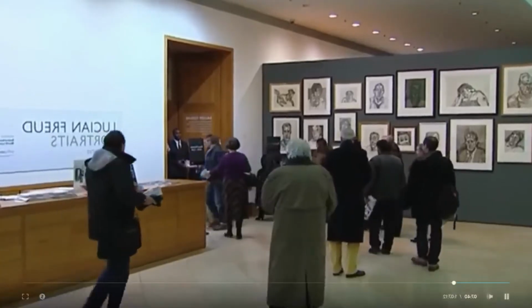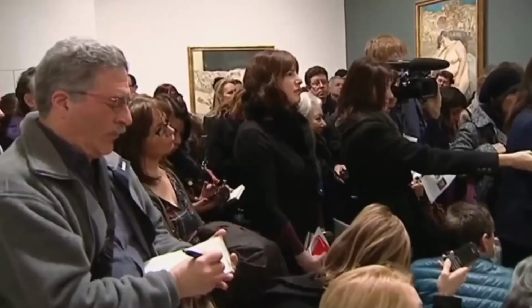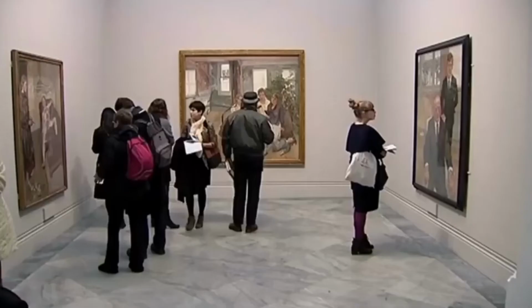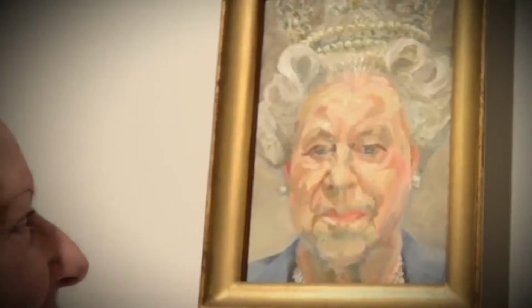At the time of this portrait, Lucian Freud was the biggest name in British art. His pictures would sell for nearly £20 million, and by the time he died in 2011, he had accumulated the largest estate of any British artist, £96 million. Although the most successful artist in Britain, his portrait of the Queen met with controversy. I think it's fair to say that the portrait provoked mixed reactions when it was first unveiled. I think the Sun newspaper said that Lucian Freud should be sent to the Tower for painting this picture.